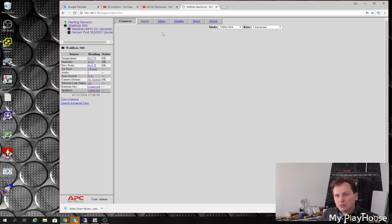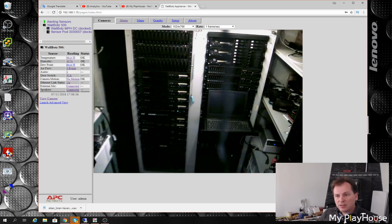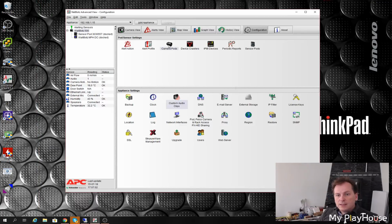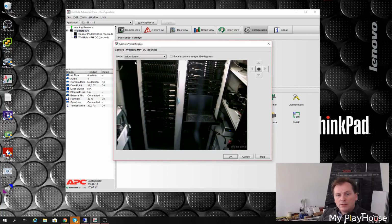So what does it look like with me? Then it's the same, but now I can have a smaller picture and still see everything. So that was awesome. Maybe I should just show you where I found that. Camera pod, and it was on the virtual mode. There was a white screen here and it was set to the other one before. So here I get a better overview of what's going on in my data center.